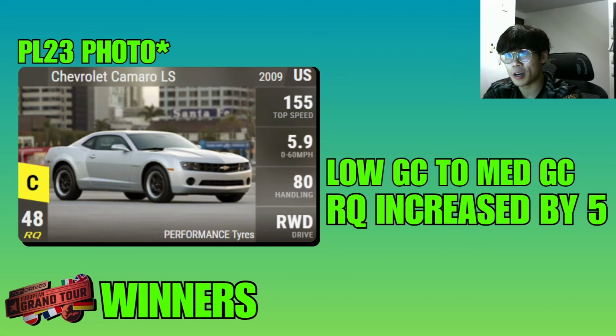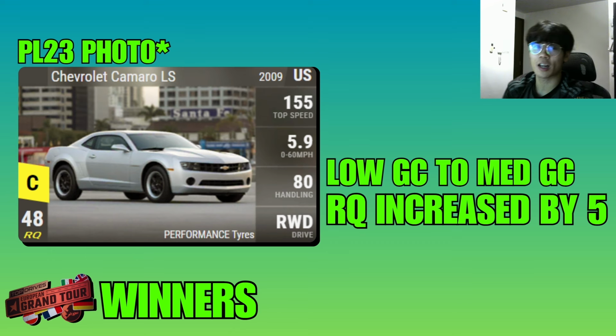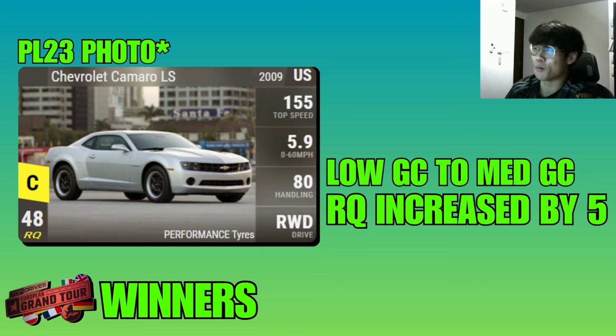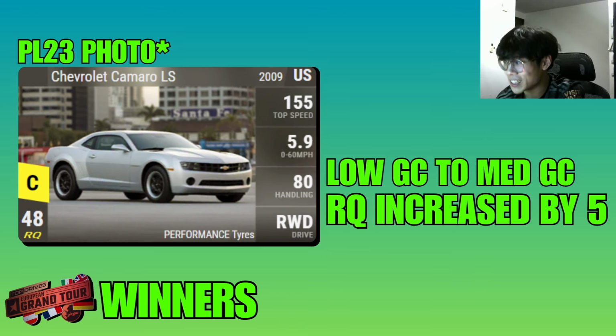Now I've got another winner, the Chevrolet Camaro LS. Earlier on, we saw the Altria go from medium to low. Now we're seeing the Supra go from low to medium. The RQ has increased by 5. Crazy. It went up by 5 just because it went up to medium. Not bad though, because it's a medium ground clearance car now. I don't know if it'll stay that way forever, but it also has 89 handling, so that's actually not too bad for a super rare.